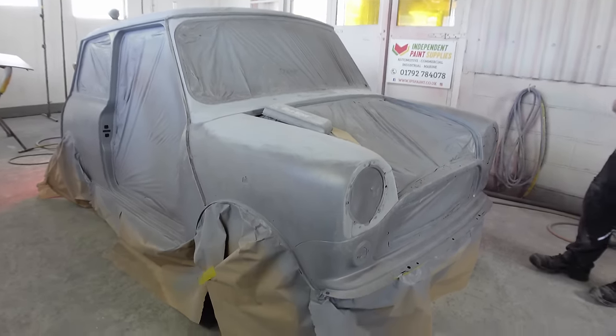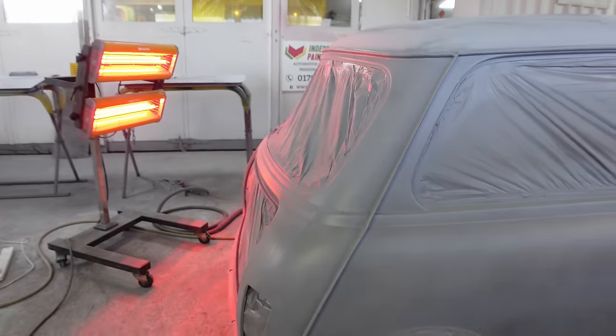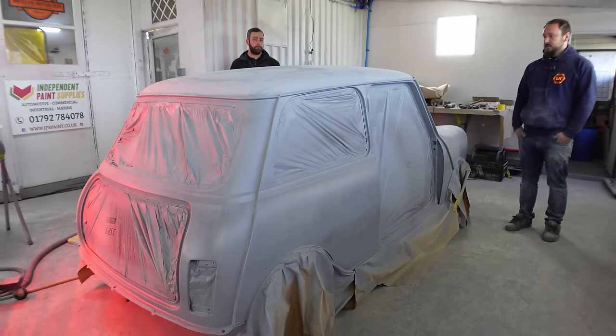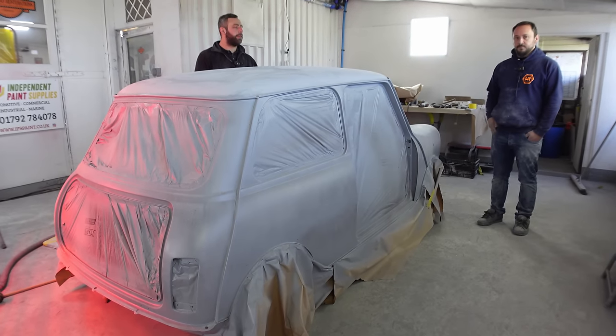It's pretty straight. It's pretty damn straight. So I'm really happy with it, considering the amount of time. It'd be interesting to see it painted and in colour. Yeah, I think the colour combination is the black roof will show just how nice it really is, won't it?